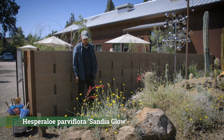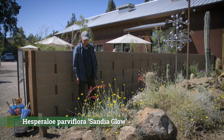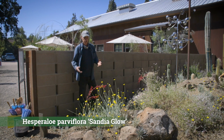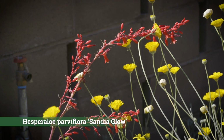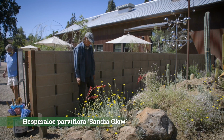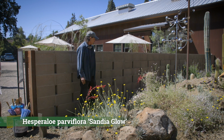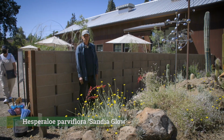Okay, well, leading off our what's in bloom for the month of July, we have Hesperaloe parviflora 'Sandia Glow'. So Mountain States Wholesale Nursery in Arizona has been doing a lot of breeding work with Hesperaloe and getting various cultivars, and one of them is Sandia Glow, which has a beautiful red flower, and Sandia means watermelon in Spanish. It glows like a watermelon, and so we have that planted here, and then a second plant over here, and they are really coming on nice with that red color, not as pink and shorter than the regular Hesperaloe parviflora.